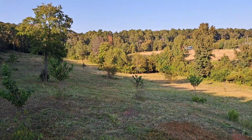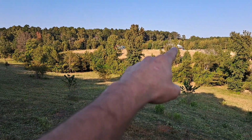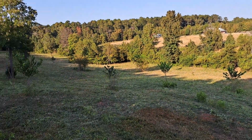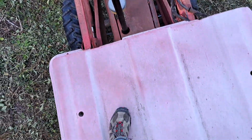I'm up over here on the back side of my place. You can see my shop over there, and there's our other building, and then there's our camper behind those trees. Kind of got this place cleaned up a little bit. I'm actually standing on top of my tractor right now. See him up here.